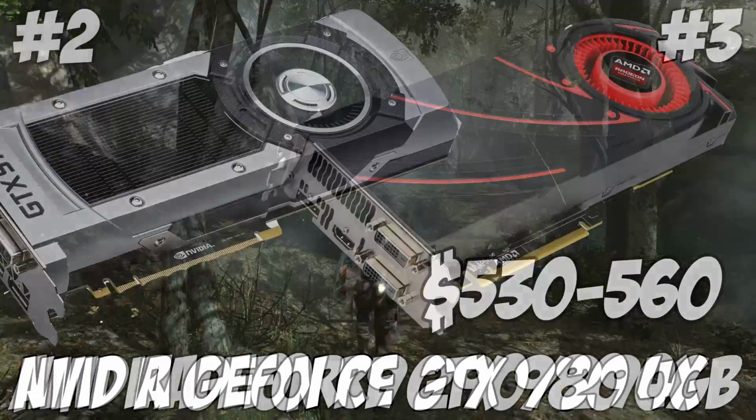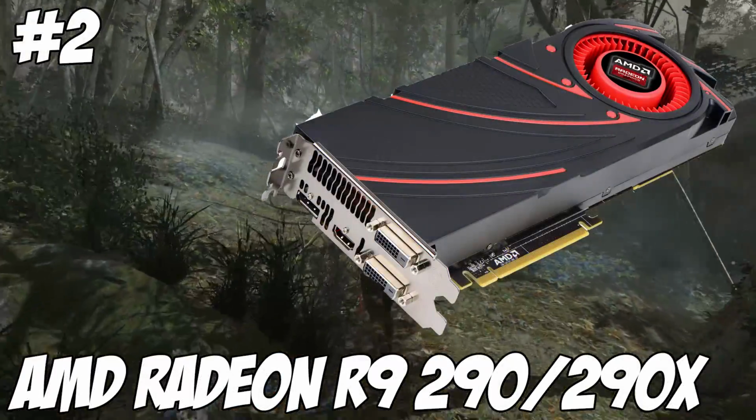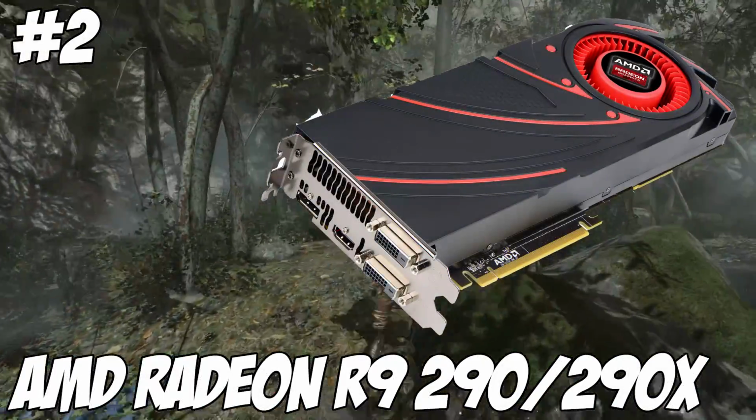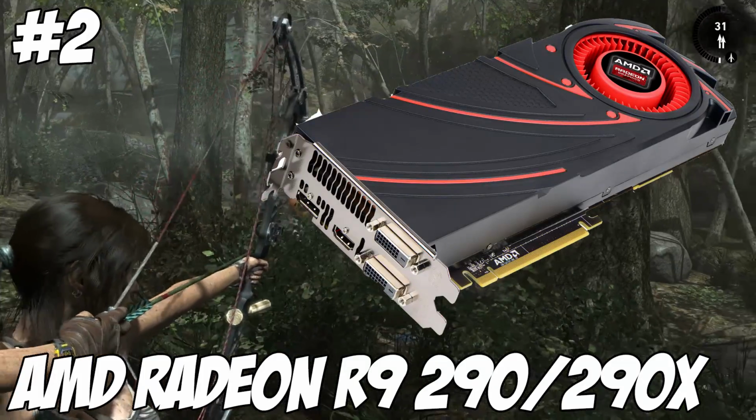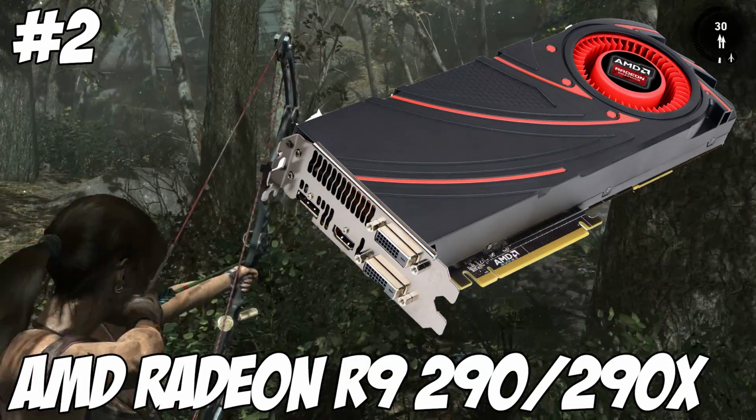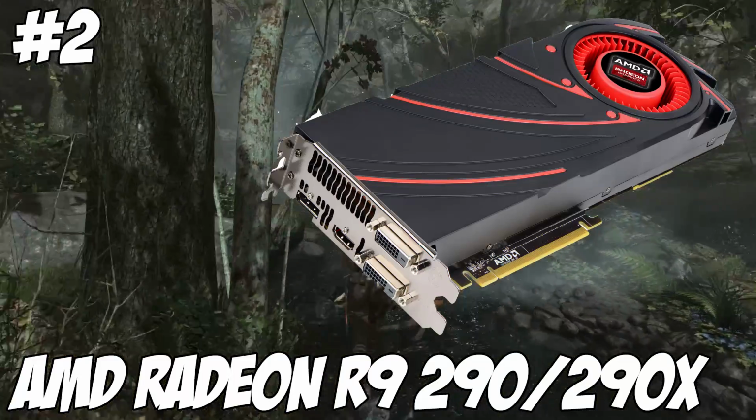Now, moving on to number 2, it's kind of like 2 cards here, but basically one, we have the AMD Radeon R9 290 and 290X, but basically the 290X is basically an overclocked R9 290, so we're going to stick to talking about the 290 here.